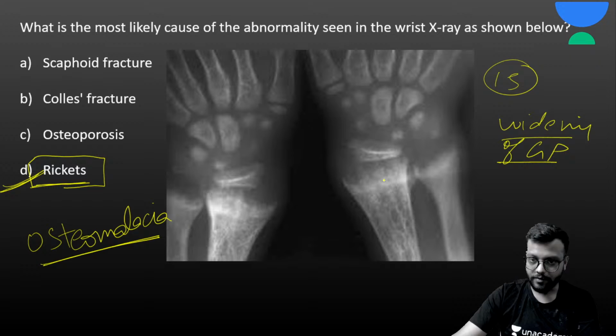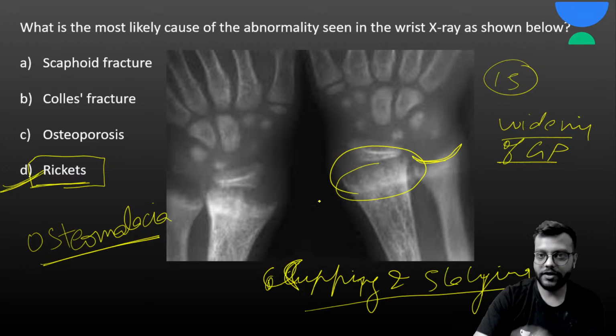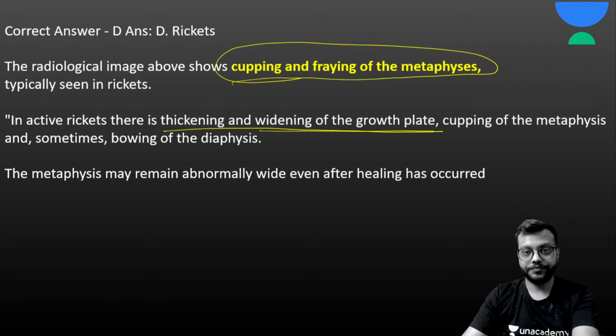So at the metaphyseal and epiphyseal area you will have cupping and fraying of the bones. So this is a typical x-ray representing rickets in children. Okay, cupping and fraying of the metaphysis. There is widening and thickening of the growth plate, due to which bowing happens. Okay, bowing happens.